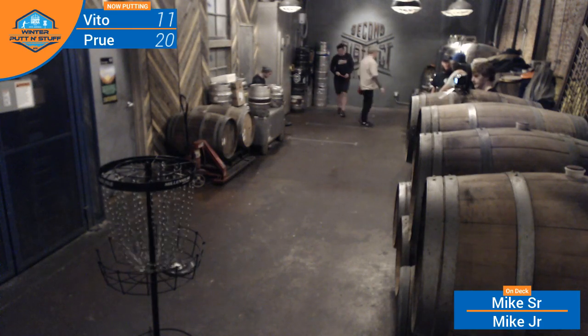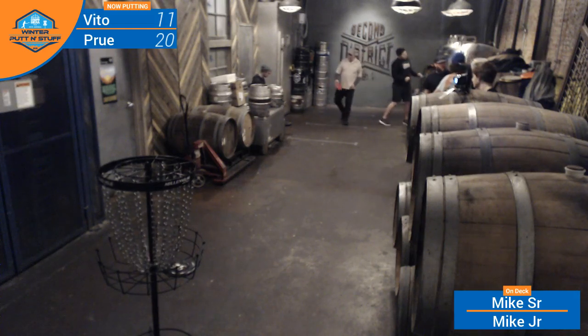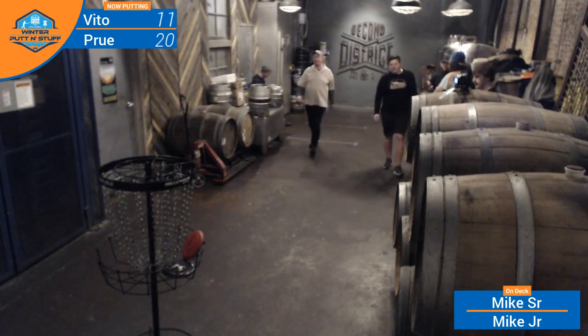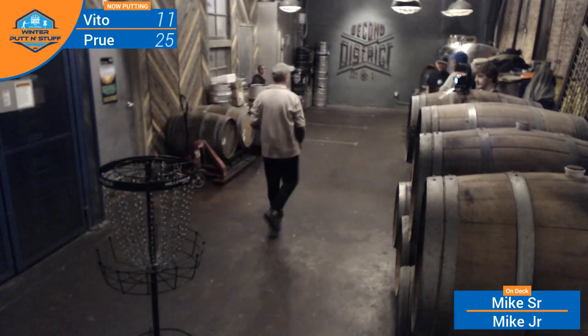Like I said, Prue is going to need to put together basically a perfect round here if he wants to have any shot of keeping up with the top 3 players here. Vito's not able to capitalize from that 25-foot mark, and 25-foot mark seems to be the hardest one for some people today. Drew knocking down another 5. Just going to put him at 25 total.